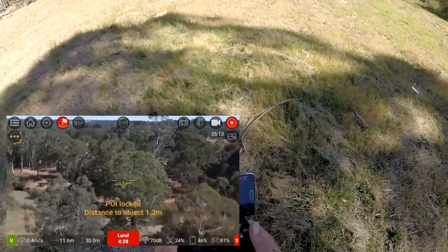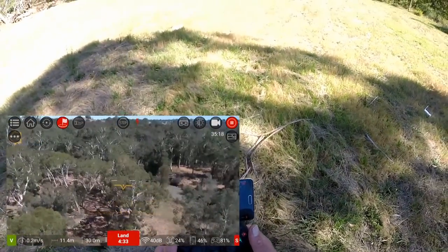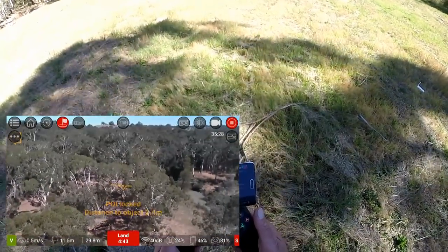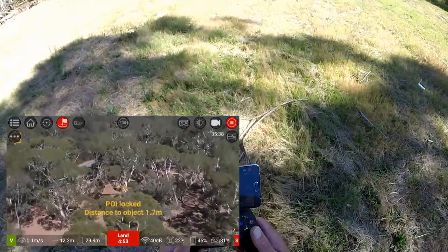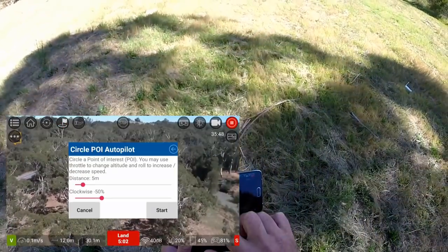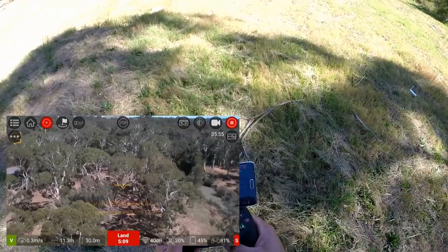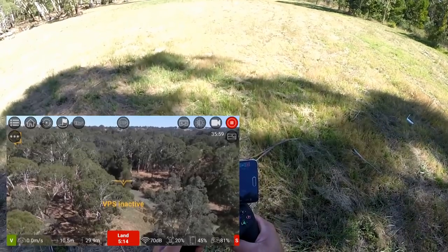There we go. POI locked, distance to object 1.2. Okay, let's do a POI lock in here. Five meter, awesome. Autopilot, cruise speed 44, circle speed 44%. Okay, so this should deactivated in VBS.